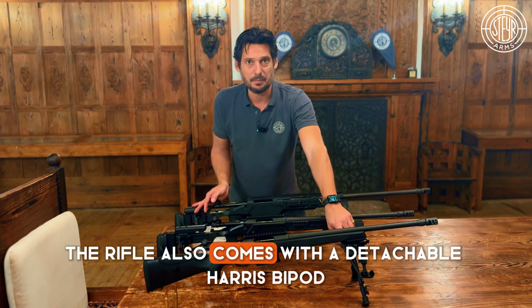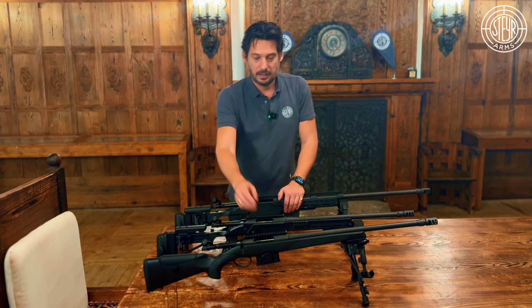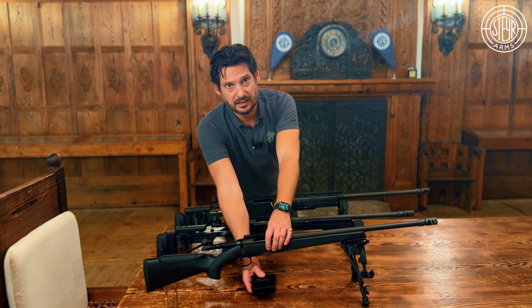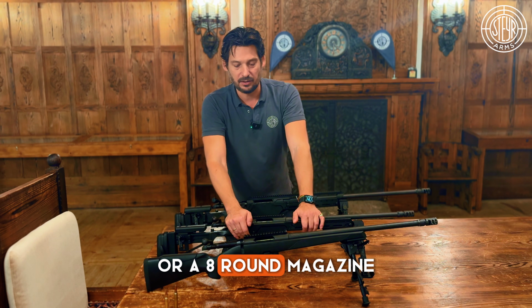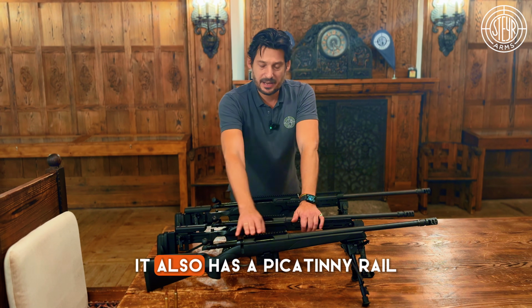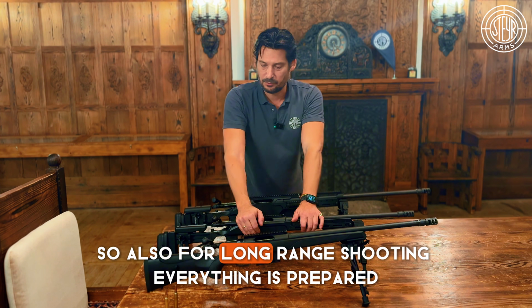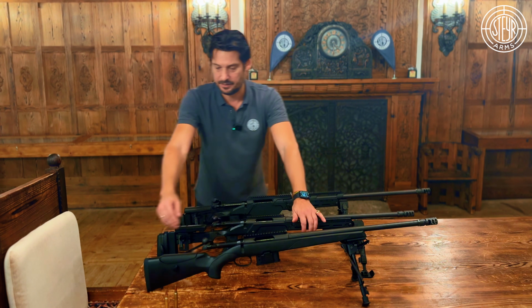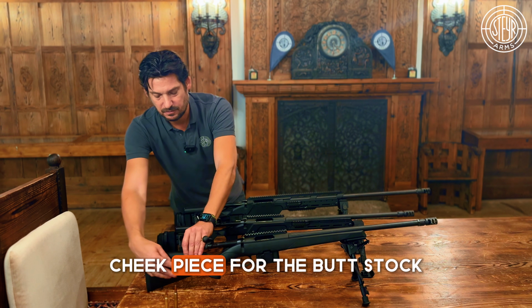The rifle also comes with a detachable Harris bipod, a 10-round magazine in caliber 7.62, .308, or an 8-round magazine in caliber .300 Win Mag. It also has a Picatinny rail with 20 minutes of angle, so also for long-range shooting, everything is prepared. Plus an adjustable cheek piece for the buttstock.